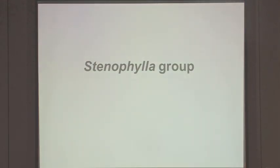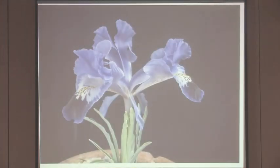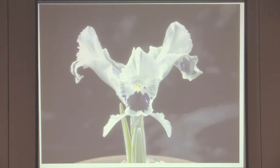The stenophila group, stenophylla meaning narrow-leaved. Iris stenophila in the strict sense is a very beautiful, large plant from the Cilician Taurus with huge flowers and beautifully scented. Quite variable, but always has narrow silvery foliage which is long attenuate, so gradually narrowing.